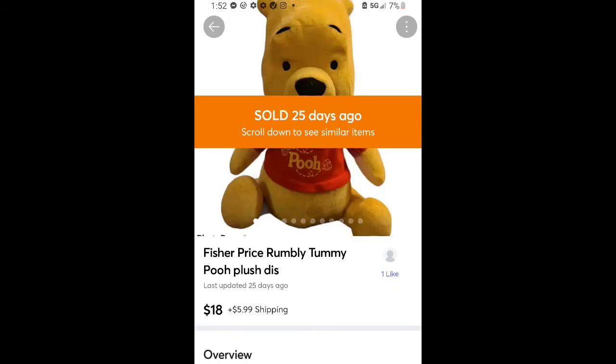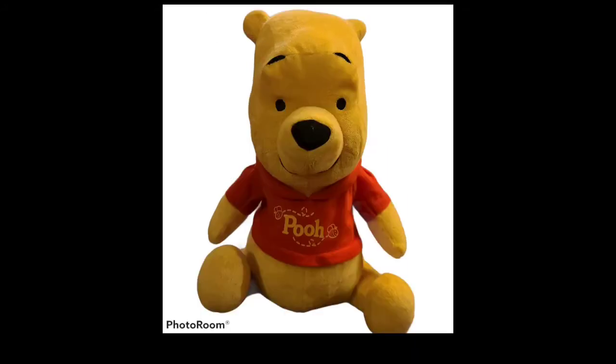This is a Fisher-Price Rumbly Tummy Winnie the Pooh plush. It sold for $18 plus shipping. I got this at a thrift store for either 50 cents or a dollar. It did move and make noise, like its ears moved and its mouth moved. I forget what all it said, but it was really cute.